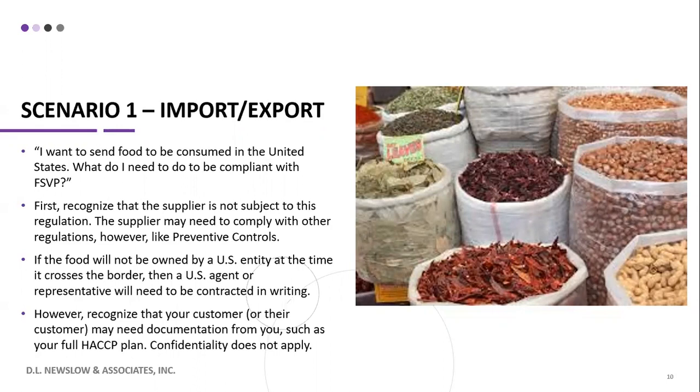So in this case, as the international company sending the food, you may need to contract a U.S. agent or representative. You may need to ensure that you're compliant with the preventive controls regulation or the produce safety regulation. But you don't really have to worry about FSVP, except that you need to understand your customer is probably going to be asking you for a lot more documents than they used to.